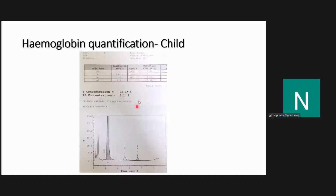We would expect about 70-80% of HbA by this age, but it's not there. That is because now the beta chains, which should be there for adult hemoglobin, are not being produced. Therefore, it is compensated by HbF. So it is still being produced just to compensate. Now, how do we confirm?